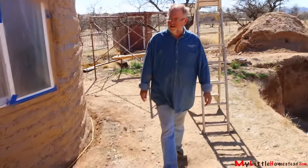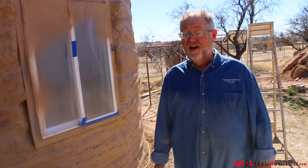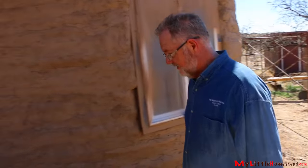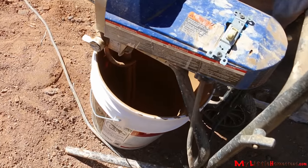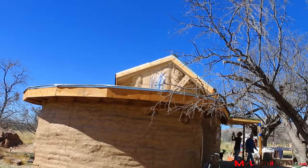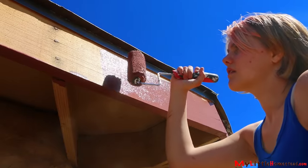So how do you think it went, Dad? Oh gosh, this is the only way to do this. Absolutely, it was great. There's probably about 2 inches on the bottom of the bucket, so it did make it. It painted the whole thing, including the eaves, and it's a nice coat.